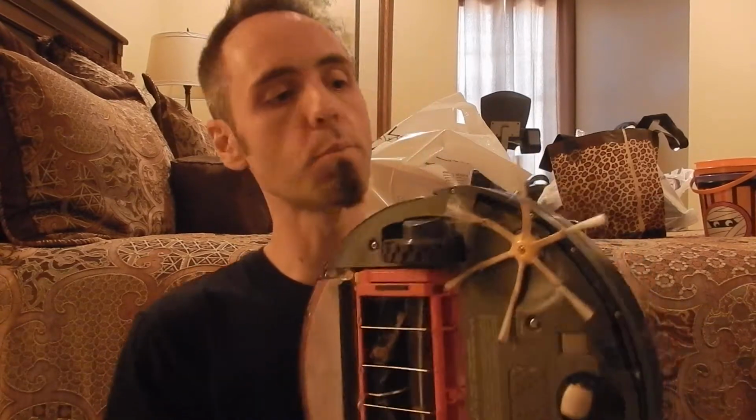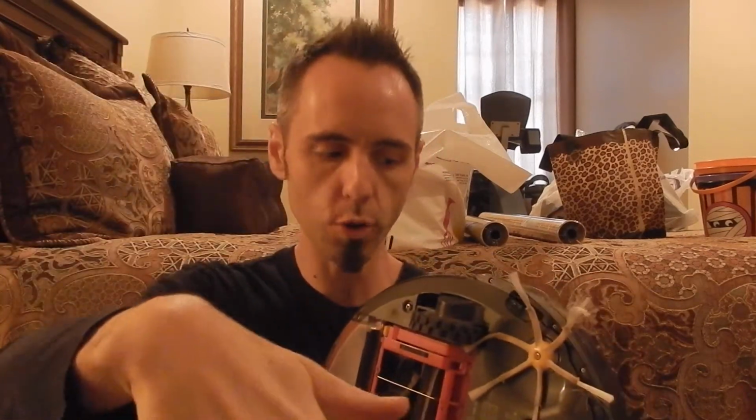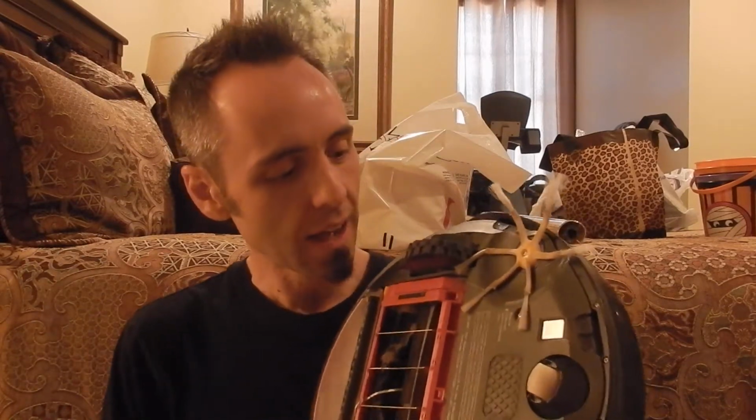It's got this little side brush on here so that it really kind of gets into the nooks and crannies and kind of pushes things over to the front of the Roomba so that it can suck it up. I have noticed though, if you have kids or you have a lot of beads, it hits the beads and they go flying across the room and then it may never pick them up.